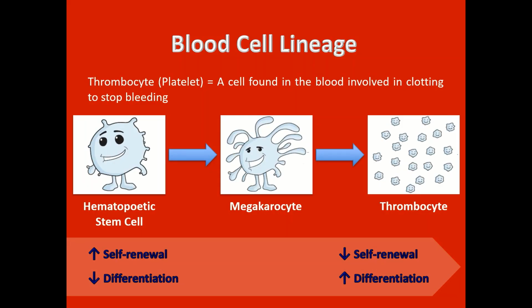It's the same with blood cells in your body. And what I have here is a sample of a blood cell called a thrombocyte, or a platelet. And this type of cell is found in your blood and causes the bleeding to stop when you have a cut.